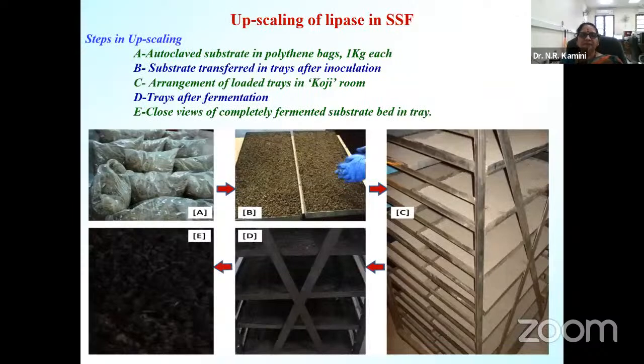And upscaling of lipase in SSF, these are the steps to be followed in upscaling. This one shows the autoclaved substrate in polythene bags, 1 kg each. Substrate transferred in trays after inoculation. Arrangement of loaded trays in the Koji room. Trays after fermentation, you can see the black spores of the fungus, and close-up views of the completely fermented substrate bed in the tray.